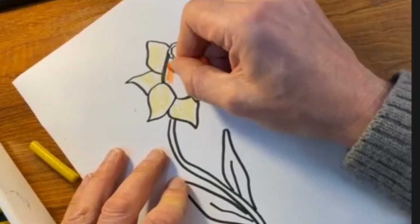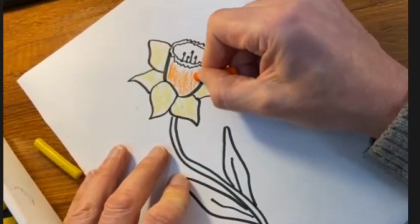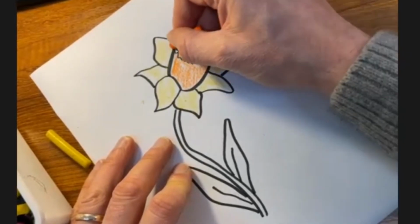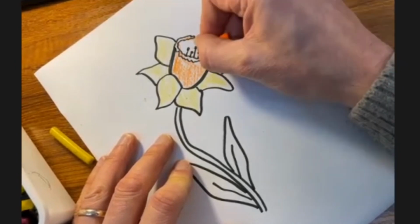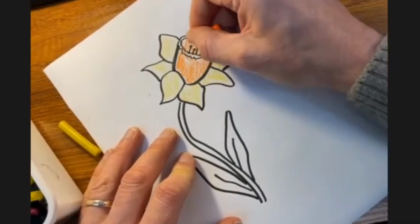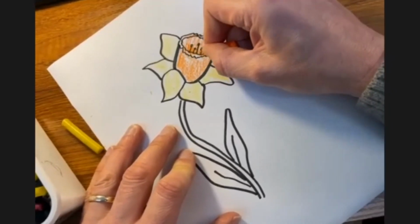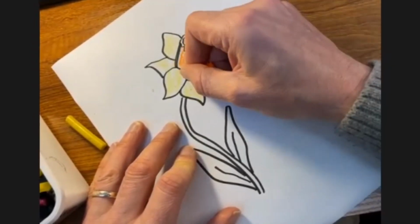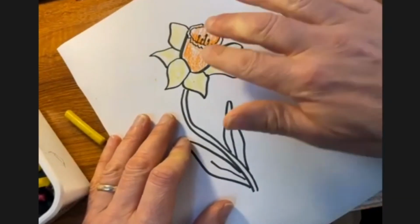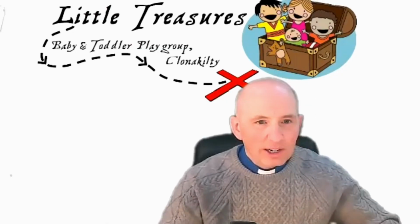Now, I like the daffodils where the centerpiece is actually a different color. Maybe in this case, we're going to make it a darker color, kind of more orangey color. Have you seen those ones? They're very pretty, aren't they? Because you can get all sorts of shapes of daffodils. And now I'm going to just color in those edges there. That's just lovely. Maybe just darken out a bit there. So yeah, that's just lovely. Great. Now we've got the center of it. We've got the petals. What else do we need?